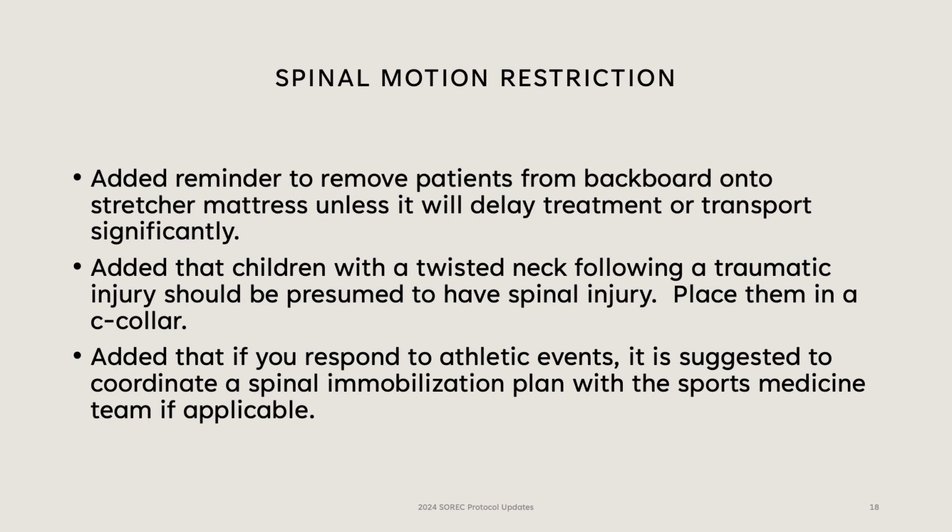A reminder was added to work with your local sports medicine teams on an immobilization plan if you routinely respond to athletic events. There are currently conflicting position statements between the sports medicine community and the EMS community on proper spinal immobilization. Working with your sports medicine colleagues ahead of an emergency is preferred to a tense scene in front of a crowd. Do what's right for the patient in the moment, remembering that EMS protocols trump scene interveners.